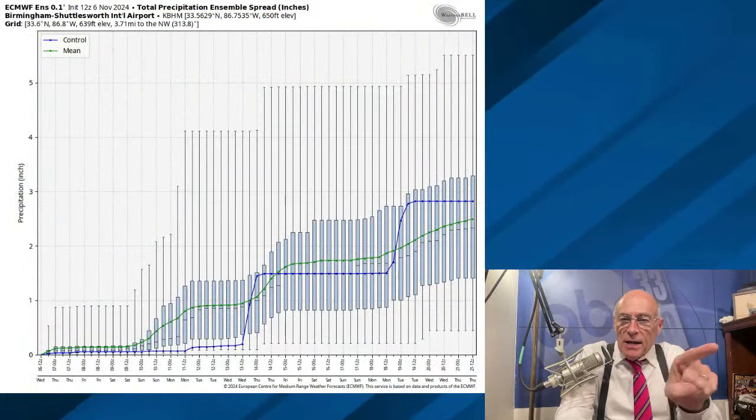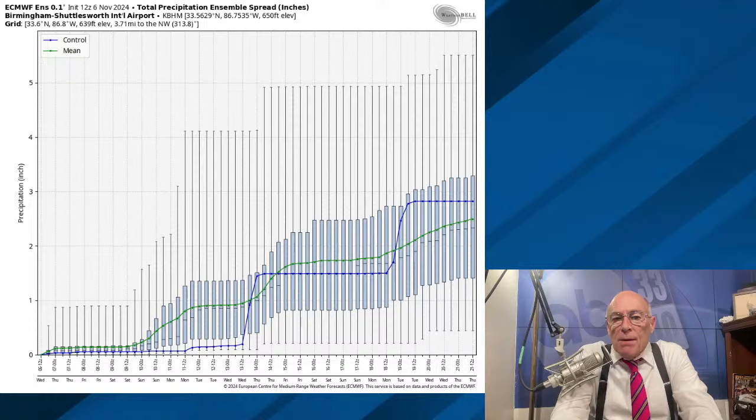Rain for Birmingham coming off the European ensemble. We're looking for the green line on that chart. That's the mean. About 2.5 inches between now and the 21st of November.